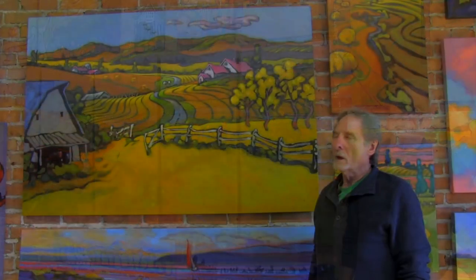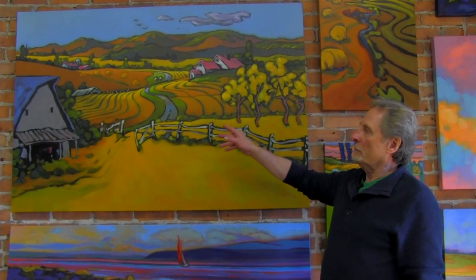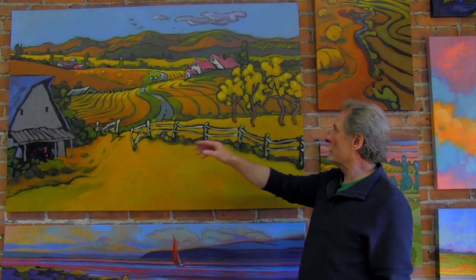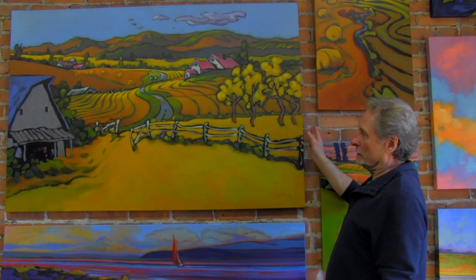Hi, I'm Don Tiller. This is the gallery wall here at my studio in Port Townsend. I paint on canvas and panel in a variety of sizes. Open Gate is an example of one of my larger pieces. It's 40 inches by 60 inches.